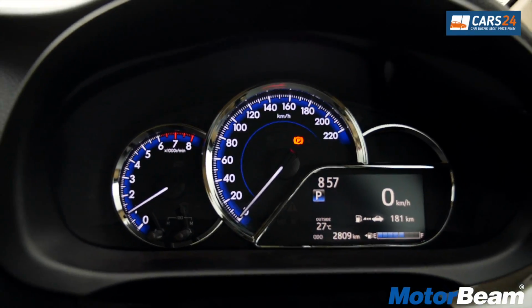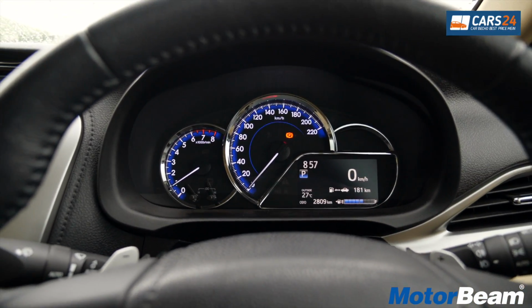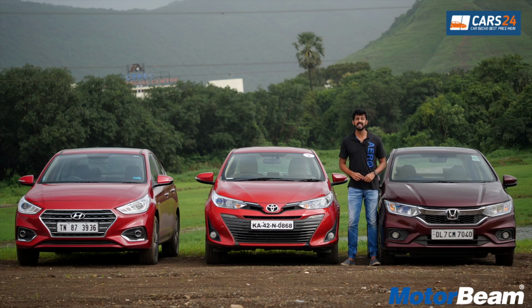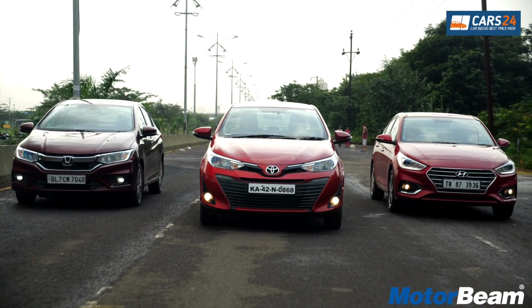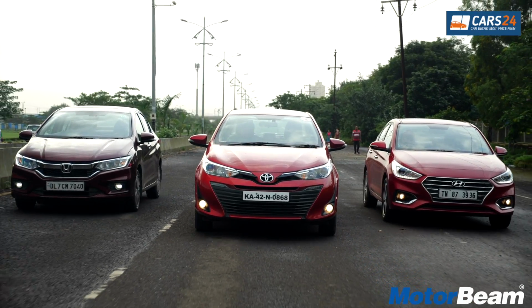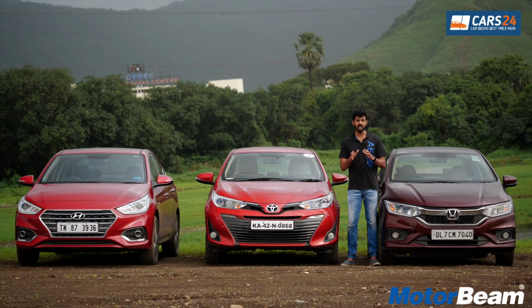Yes, Toyota has given it a lot more features, but it's also very pricey. In fact, the Yaris is so expensive, it costs as much as the diesel variants of the Verna as well as the City for a petrol vehicle. So if you're looking to buy a diesel car here, without doubt, it's the Verna you should opt for.